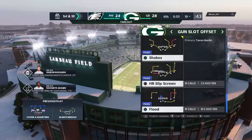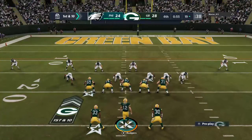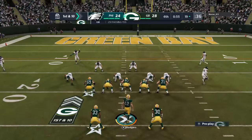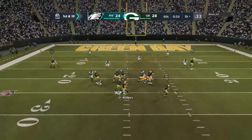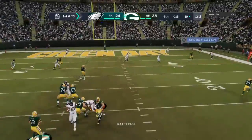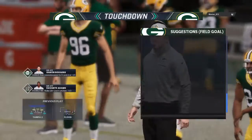The Packers going to use one of their timeouts. That's good. It's just their first. They've got two more to use here in the final stages. First and 10 at the 19-yard line. Into the red zone. It's Rodgers, and this is caught. And that could seal it.